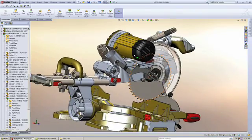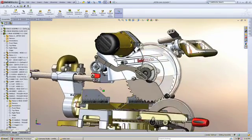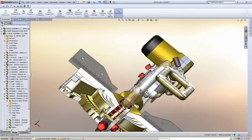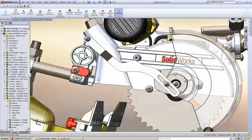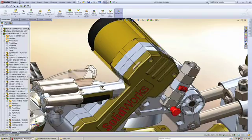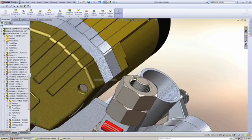I'm much happier with the way that the ATI 7700 is performing right now, especially with this model. It's a pretty complex assembly. It has a lot of detail to it, and as I rotate it around here, I'm really impressed. I guess what made me switch was knowing that ATI is putting an effort to integrate with the software that I'm using. I'm comfortable with the switch, and there's no reason to switch back to the NVIDIA.